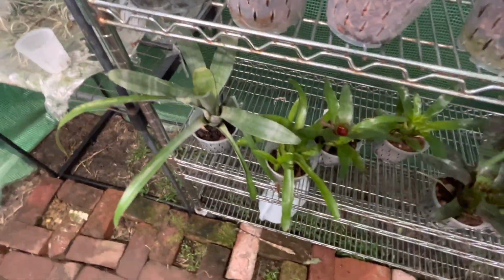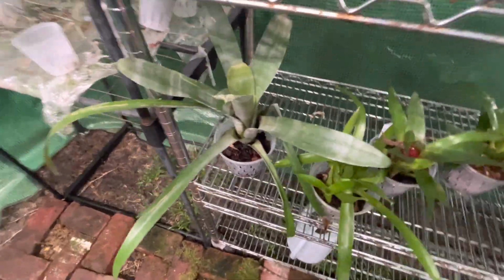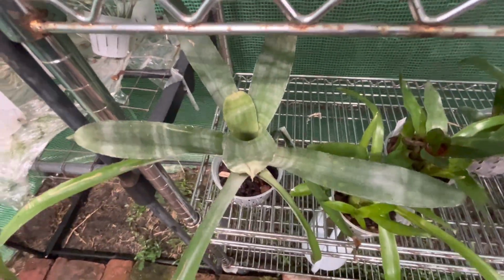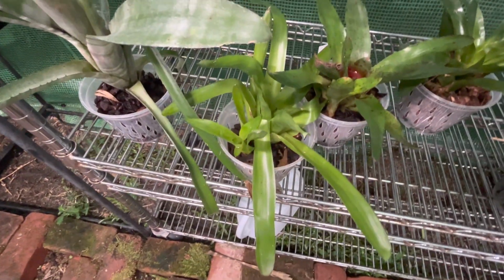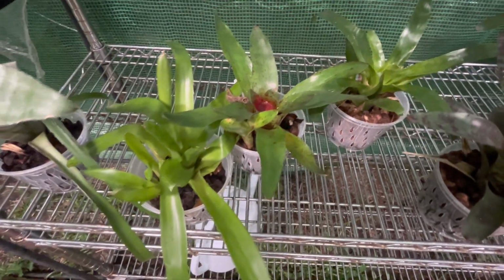Down here, I've got my bromeliads. Here's my friendship plant, Queen's Tears, whatever you want to call it. I gotta print new tags for these, so I'm just gonna show them to y'all.